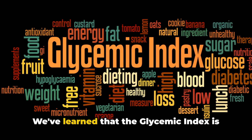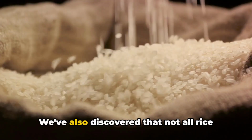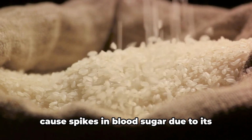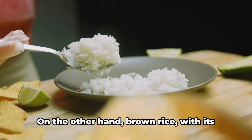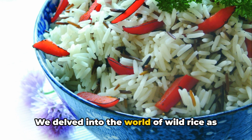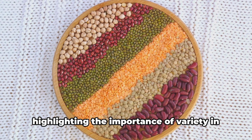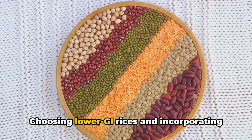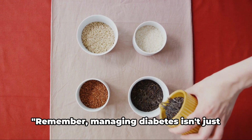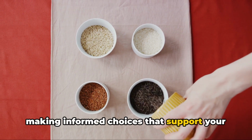Let's recap. We've learned that the glycemic index is a crucial tool for understanding how different foods can impact blood sugar levels. We've also discovered that not all rice is created equal when it comes to diabetes. White rice, while a staple for many, can cause spikes in blood sugar due to its high GI score. On the other hand, brown rice with its lower GI score can be a healthier alternative. We delved into the world of wild rice as well, revealing its low GI and rich nutrient profile. We also touched on other types of rice, highlighting the importance of variety in your diet. Choosing lower GI rices and incorporating a range of grains in your meals can make a significant difference in managing diabetes. Remember, managing diabetes isn't just about avoiding certain foods, but about making informed choices that support your overall health.